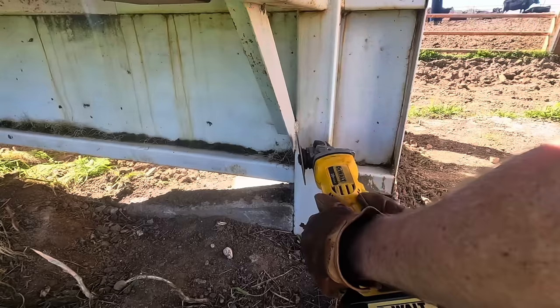Okay, new plan. Instead of trying to dissect this and take it apart piece by piece, I think it's going to be a lot easier to just try to remove it all as one assembly. So we'll give that a try.